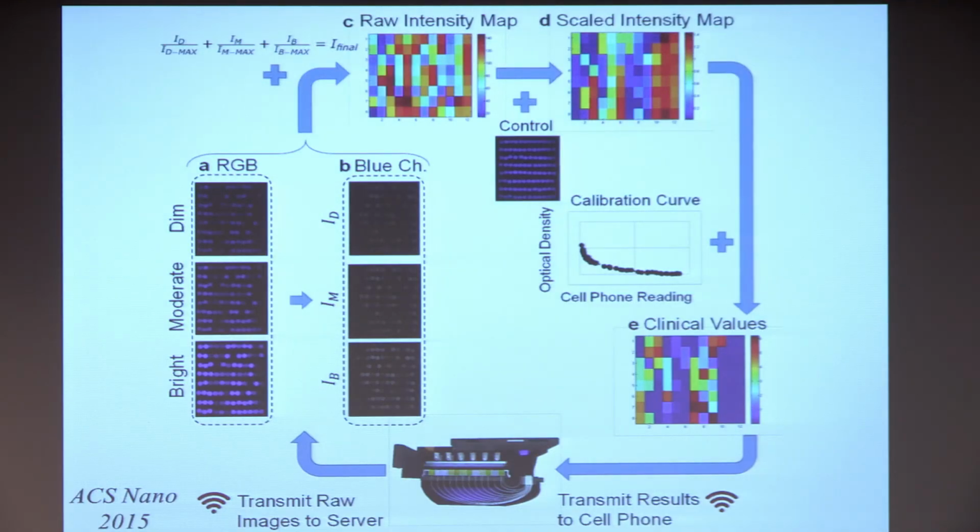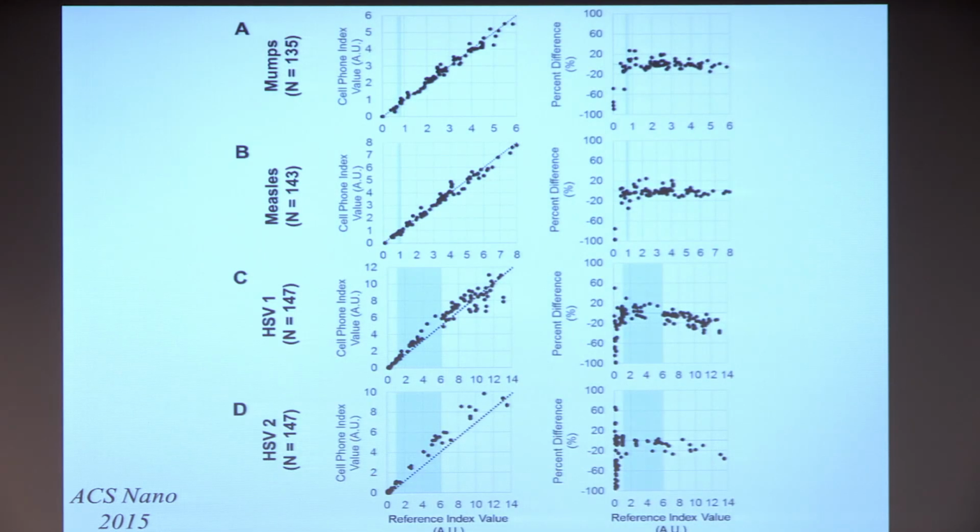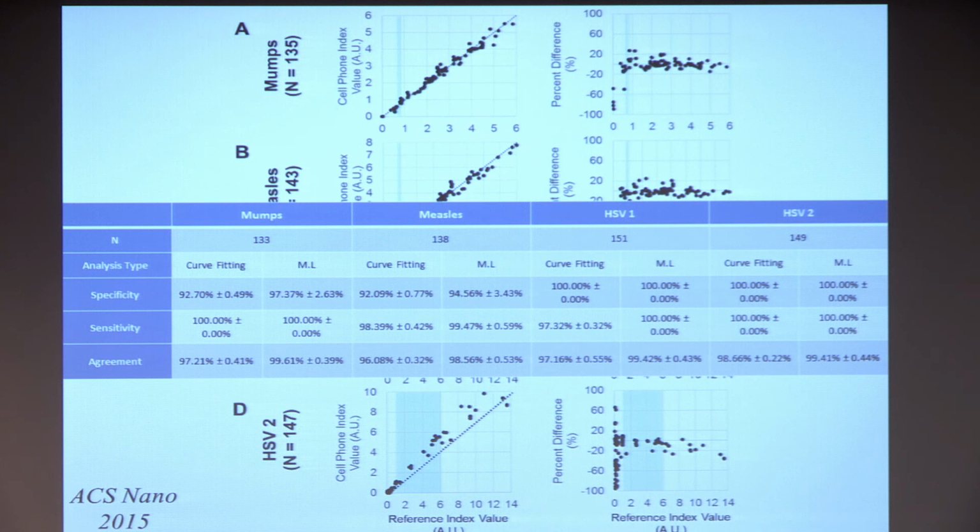This is something that we've also tested with about 1,100 patients at UCLA Clinical Microbiology Lab with mumps, with measles, HSV1 and HSV2. These are for IgG tests for immunization. So we believe that this kind of an interface could be quite useful for vaccination campaigns, especially in field settings, in point-of-care settings. Bringing an advanced tool like an ELISA reader to the palm of the person in the form of a handheld mobile device. And our results were pretty nice with machine learning. It was about 99% accurate compared to an FDA-approved ELISA reader.